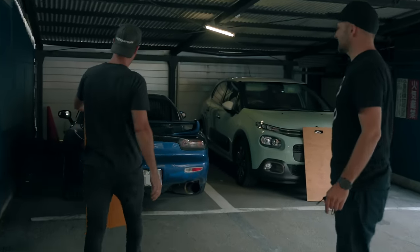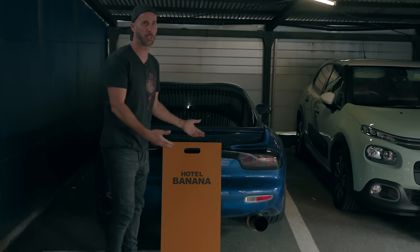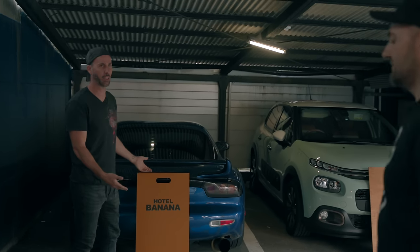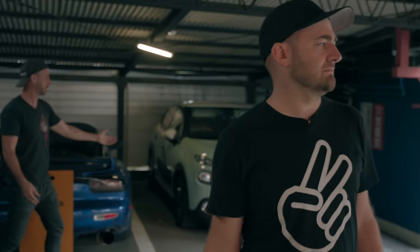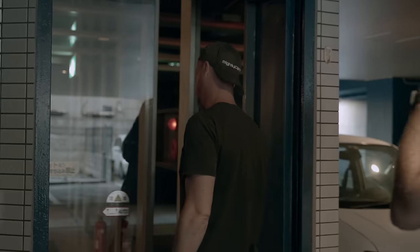How do you know this? That just covers the number plate. Why? So no one knows we're here. Look, you don't have your number plate on display. Here we go. Look at this.